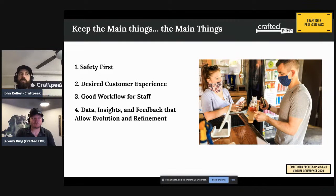If you know what your customers are looking for, if they're looking for delivery options, if they're looking for pickup options, if they're looking for scheduled options, those are important things to know. And I would say that it's important for you to be able to view your options of fulfillment in the context of the customer experience you're trying to create. Good workflows for staff, really important, just to make sure that if you're depending on your staff to fulfill these orders, that we make sure that they've got the right information. And for you as business owners, it's important for you to have the data and insights and feedback related to these strategies so that you can adapt, evolve, and refine the flow.